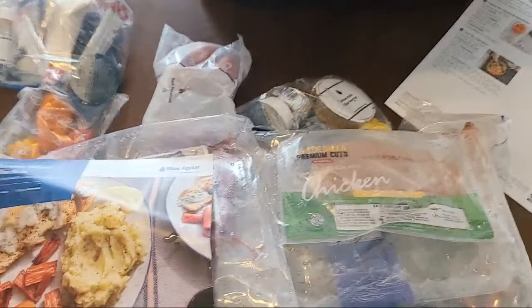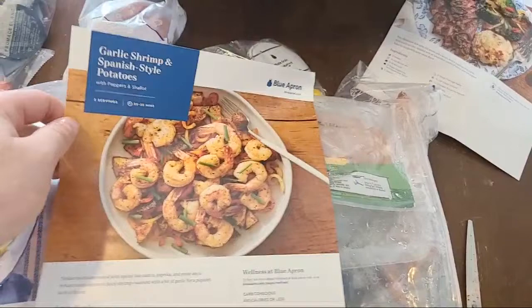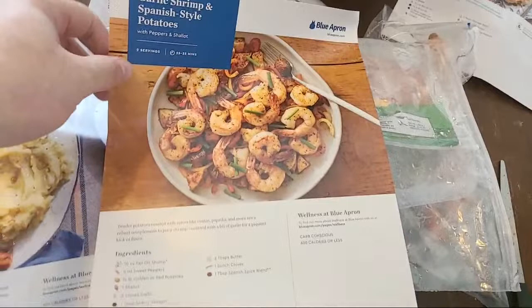Let's see. The second one. Here's the shrimp. Remember, we got the shrimp. It's going to be garlic shrimp and Spanish-style potatoes. So that's what the shrimp and everything's going to look like. Yeah, I would say probably an 8 out of 10 also. I don't know until I taste it, but I'll rate the box after the video. I'll let you guys know everything at the end. So let's see. This is the shrimp that we saw. Remember I showed you the shrimp? And then it shows how to make that. And I got all the ingredients.